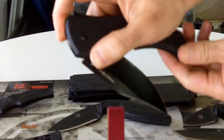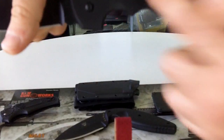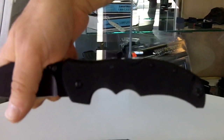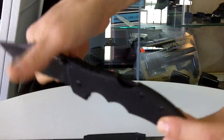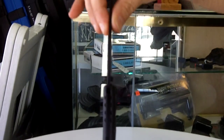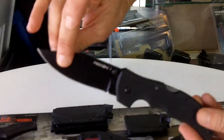Just a folder, but extremely durable. They do the same test. In a vise, they hang a chain on this. I think this is good for 200 to 300 pounds. Unbelievable. Cold Steel. These things are strong. This is their tactical application knife. Very thin, black for tactical applications. Easily concealable and very, very effective.